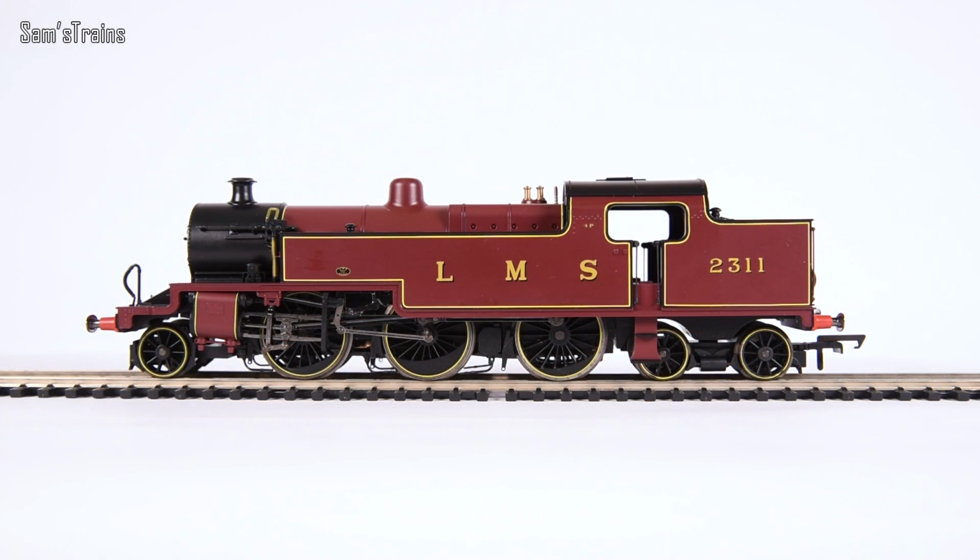First thing to talk about though is the weight. Now, as was usual with locos back in the 1980s, die-cast on the bodywork or the running plate or anything like that was completely unheard of.